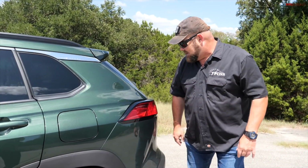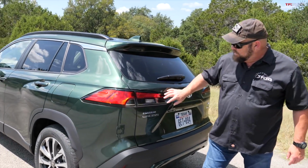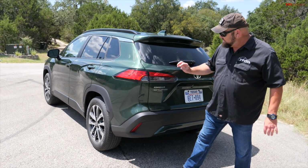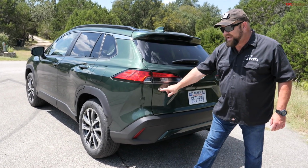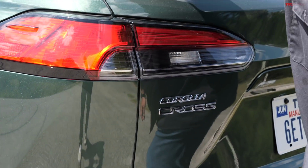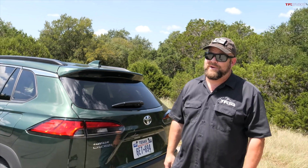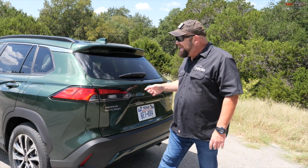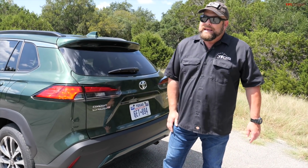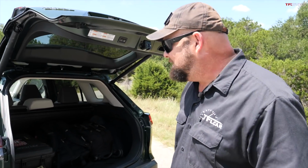Let me show you the trunk. Once again, back to Corolla styling. This whole area here certainly looks like it comes off a Corolla, just a little bit different. And just in case you forgot what it was, you have the name here and up here. Yep, they wanted to make sure that you really knew this is a Corolla Cross. I actually really like that. I think it's a cool idea. And it's better than having the badging across the door in big letters. That's just my own issue.